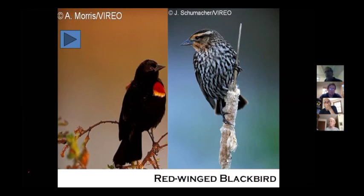So these are both blackbirds, and this is what we call sexual dimorphism, when the males and females appear differently, so you can tell the males and females apart. The eastern bluebird we saw previously, those are sexually dimorphic. Turkeys are sexually dimorphic. But not all birds are sexually dimorphic. The mockingbird is not. The gray catbird that we saw is not. The house wren is not. So some birds are sexually dimorphic and some are not.